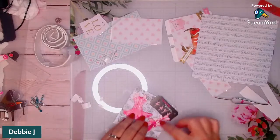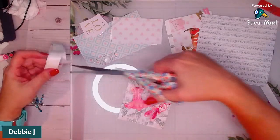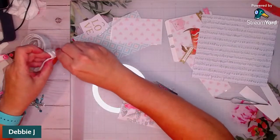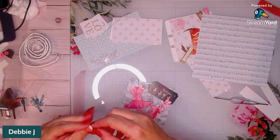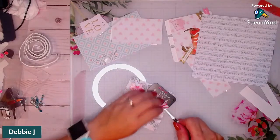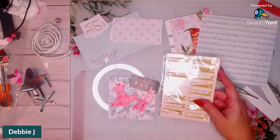Actually, I think I do need one more piece of foam underneath there. I was thinking that it would be held up enough on the end, but this section in the center does still need a little bit of foam, I think. Okay, so that looks a little better. I think that is adorable. But do we need a little gold on here to go with?